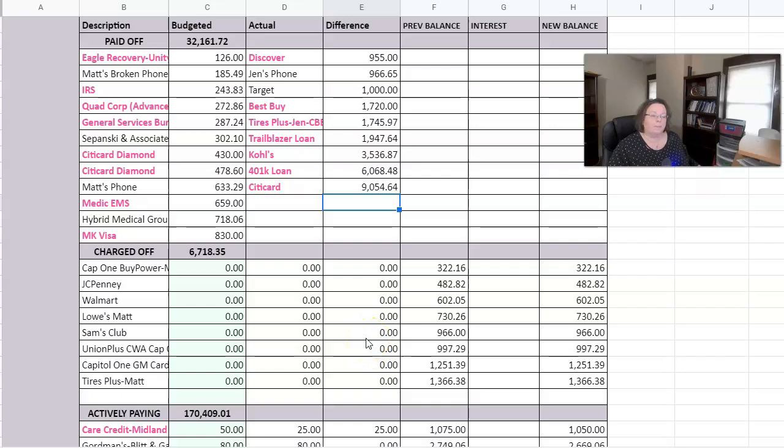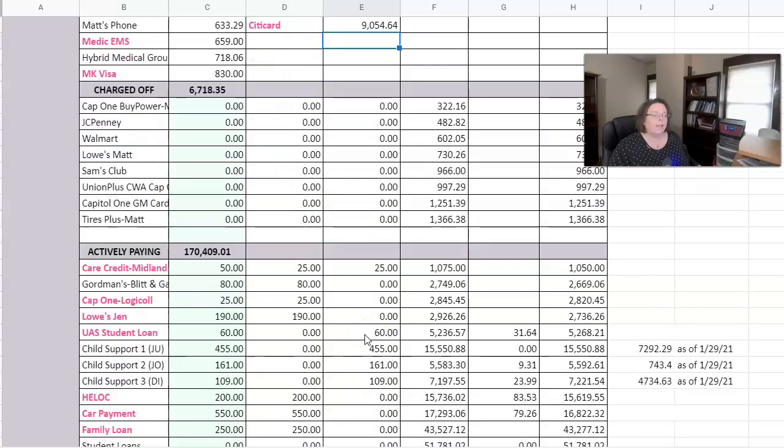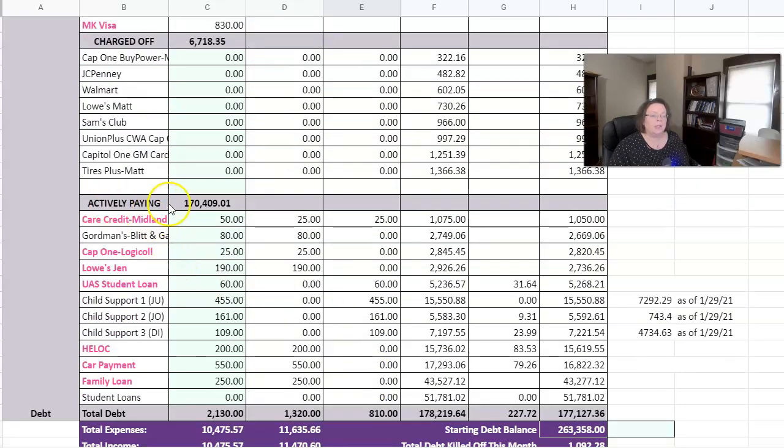Then we have our actively paying section, and you'll see here the balance here is $170,409. And you can see we've got a mix here of things that have mine or Matt's name on them. So let's just run through them. For Care Credit, we paid $25. Gordman's, we paid $80. This Capital One card was $25. My Lowe's card was $190.